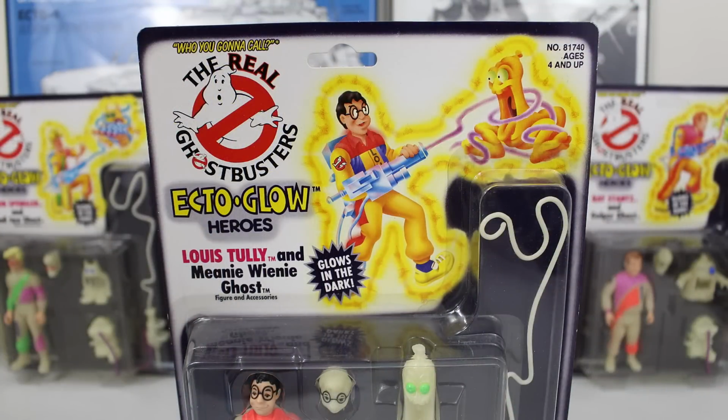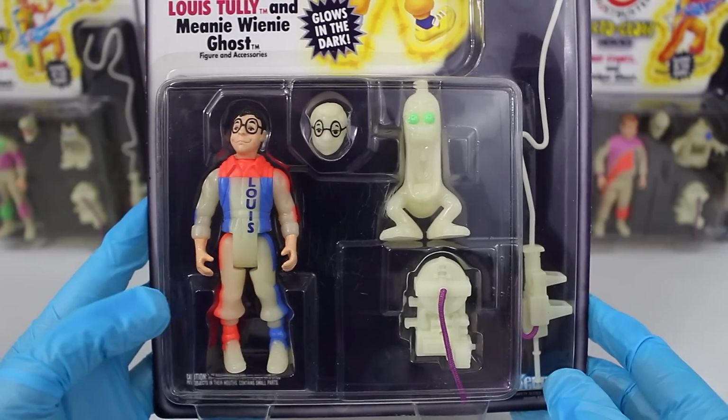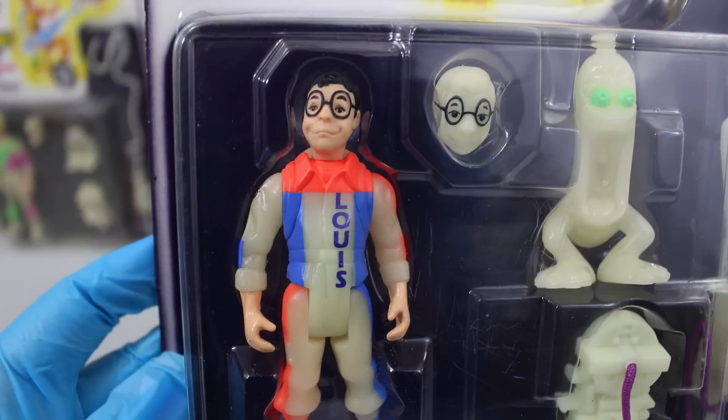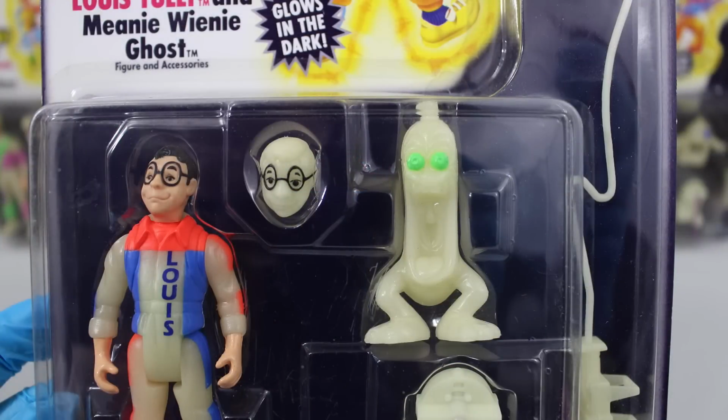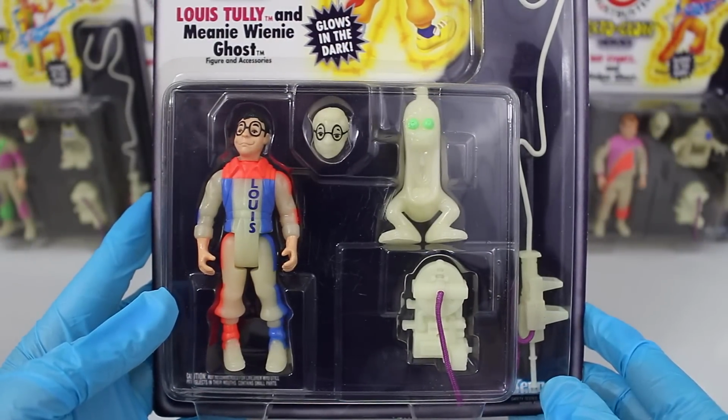Taking a look at the packaging here, once again, we've got Louis Tully, and he comes with the Meanie Weenie Ghost. Now, Louis's color scheme is pretty similar to what we saw with Winston, but the orange is a bit different. Actually, Louis's orange that's being used here, this neon orange, is the same kind of color tone that we saw with Ray's character. And much like that Ray figure, we've got Louis, his name, and I know I'm getting tired of saying it now too, but for pack-ins, we've got the Ecto Glow mask, we have the Ghost, which once again is the Meanie Weenie Ghost, and we've got the Proton Pack with that unique Proton Stream.